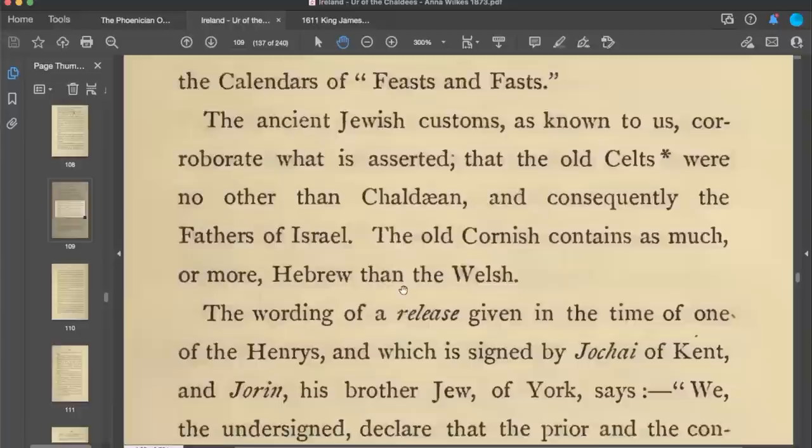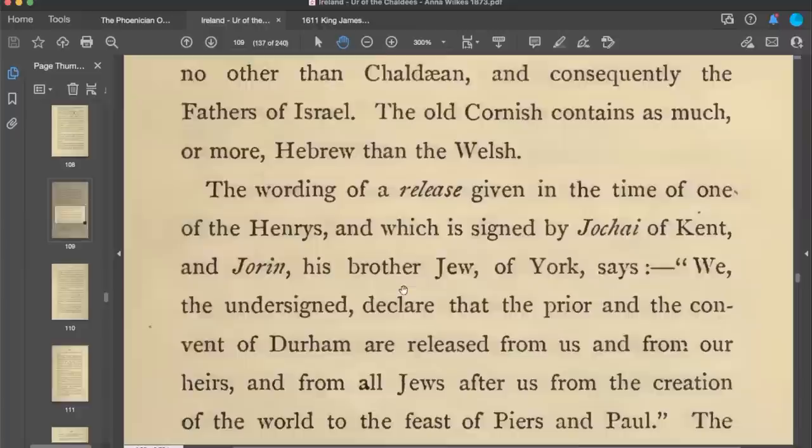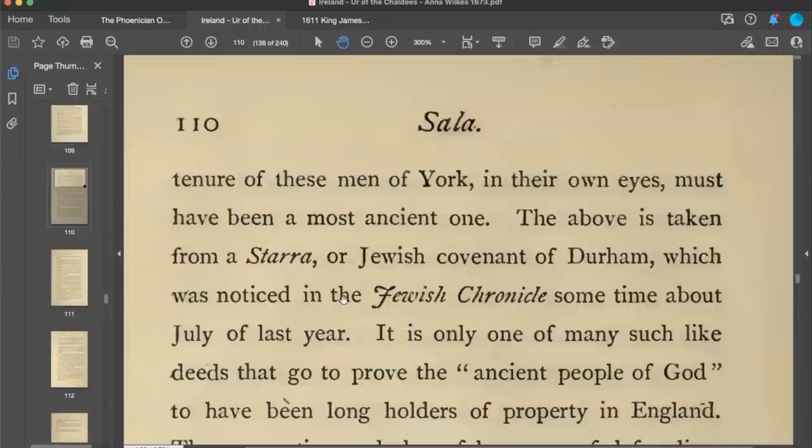The wording of a release given in the time of one of the Henrys, and which is signed by Joachai of Kent and Jorin, his brother Jew of York, says, we, the undersigned, declare that the prior and the convent of Durham are released from us and from our heirs and from all Jews after us from the creation of the world to the feast of Peter and Paul. The tenure of these men of York in their own eyes must have been a most ancient one. The above is taken from a starr or Jewish covenant of Durham, which was noticed in the Jewish Chronicle sometime about July of last year.